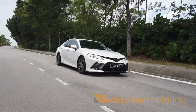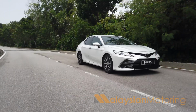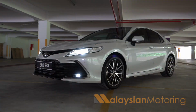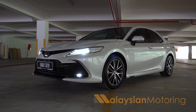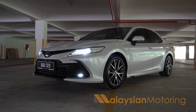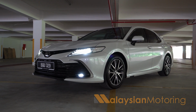Now, when we went to Gambang and back, because we've also driven this car for a little while now, we figured out that with highway cruising as well as some town driving and so on, you should be able to get about 8.5 to 9 litres per 100 kilometers. This might not seem particularly great, but when you consider the fact the old car used to do well north of 10 litres, that is a very palpable improvement.